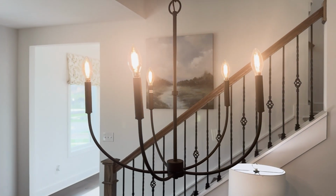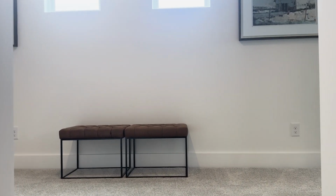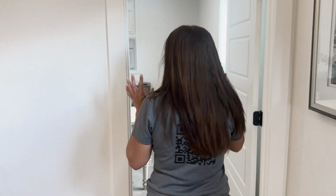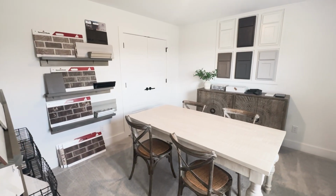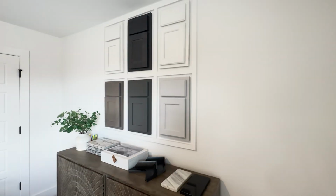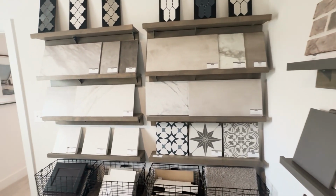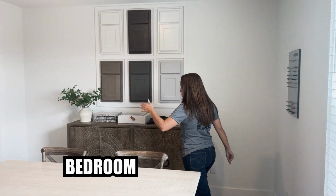Let's go upstairs. We are upstairs and we have 2 more rooms to check out and a cool bonus room. Let's start in this one. And this one right now is decoration, or where you can pick what your house is going to look like. But of course it is a room and it has a good sized closet.